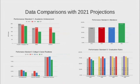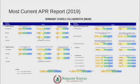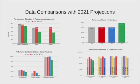So this last slide was 2019. So there was no 2020 because of the pandemic. And so what we are doing is we are trying to forecast how we're going to do with 2021 projections. This is not official, but this is where it looks like we potentially could end up.